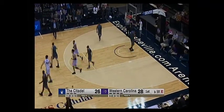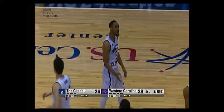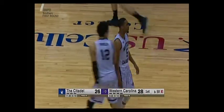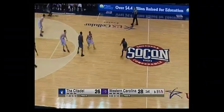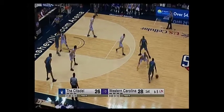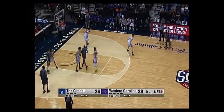and a good job defensively in the half court by the Citadel, and our first shot clock violation of the game. Well, a really nice defensive possession for the Bulldogs. They took away Gosselin, Peterson, and Steger at all opportunities outside the arc right there. And let's see what the Catamounts can do to respond.